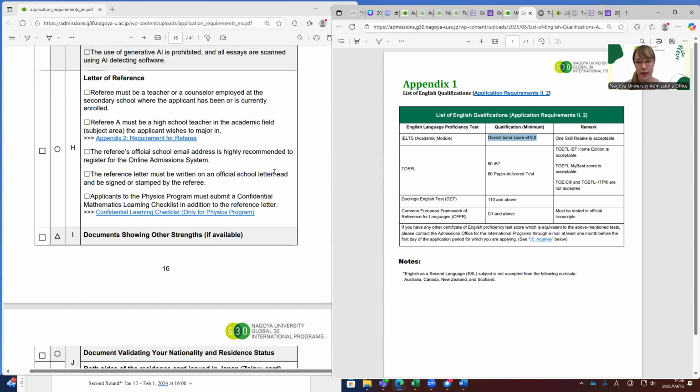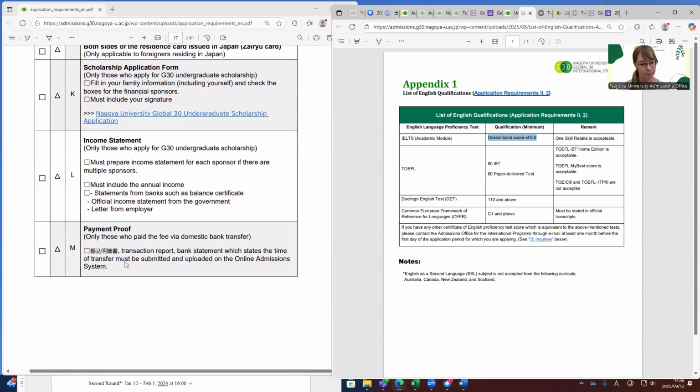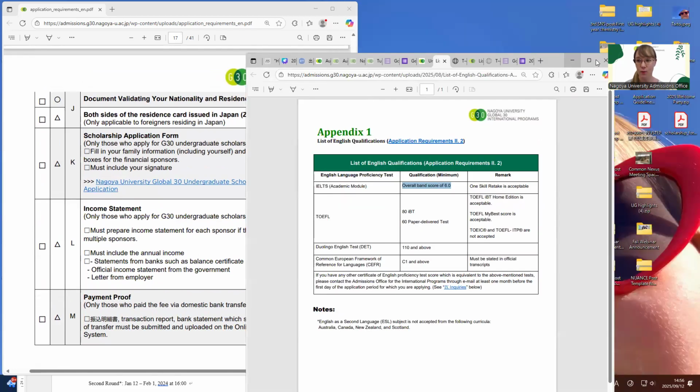There's a section in the online application system where you can fill in the information of your referee, and the online application system will directly contact your referees to ask them to submit a reference letter. I hope this will be helpful for you, and we will see more complete application documents.